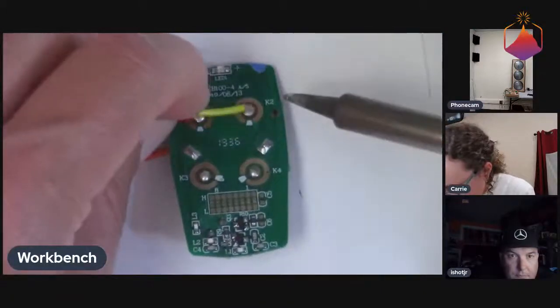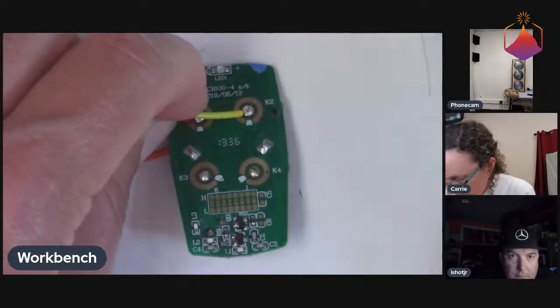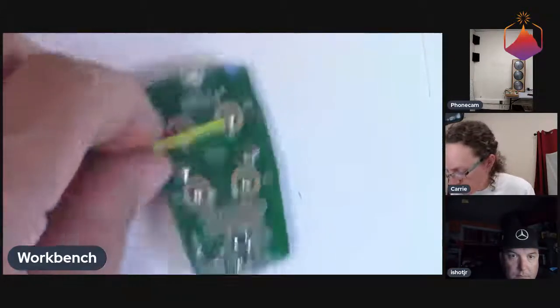Chair is squeaky. There we go. That was much nicer.